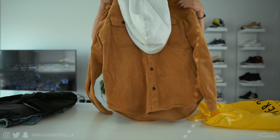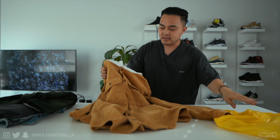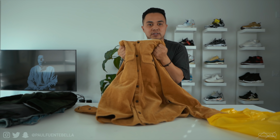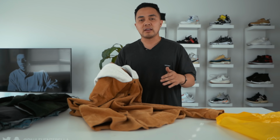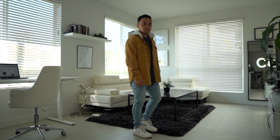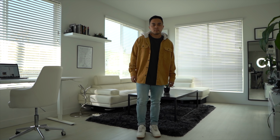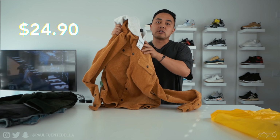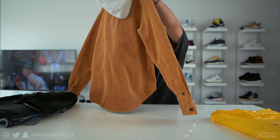It's very high quality, surprisingly enough. With this specific piece, it's just very heavy, and it feels very good. This specific piece does fit pretty large in my opinion. I think this one was meant for layering. I think Forever 21 kind of had that in mind. So this one is oversized. I went for a size medium, it fits very well. For this piece, it was $24.90. Crazy good deal. Definitely like it a lot.